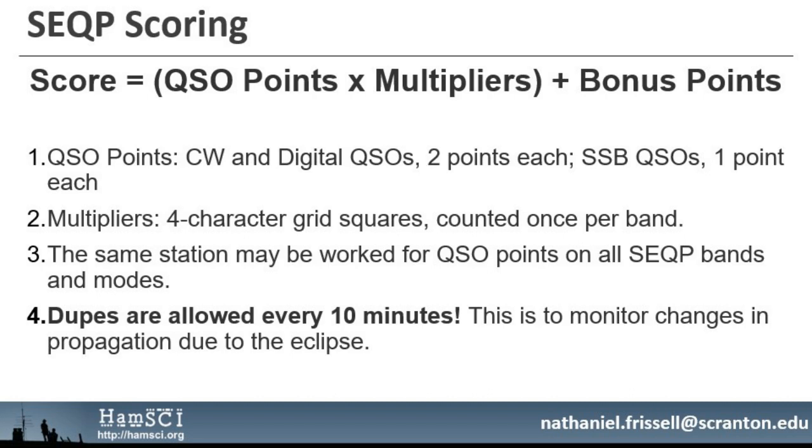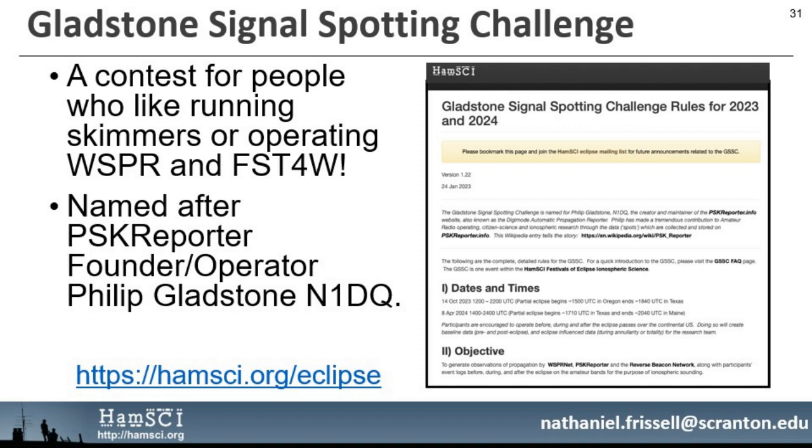It's to monitor changes in propagation over a particular path during the eclipse. I don't have the bonus points listed in this presentation, but if you go online, you'll find you get bonus points if you operate during totality or max annularity. You get 100 points if you operate outside so you can see the eclipse while operating, and 100 points if you operate in a public venue. You get extra bonus points if you send in engineering information about your station.